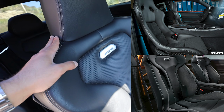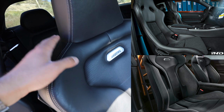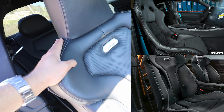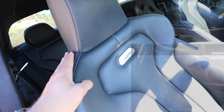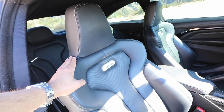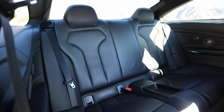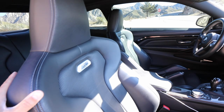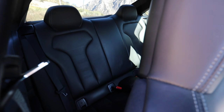So for the M4 GTS, they have 2 seat options available. You can get the same seats from the M4 CS, or you can get the genuine M Performance, really expensive race buckets, which go for probably north of $5,000, but they are absolutely made for the track and they will keep you planted inside of that car. And while we're in here, something to note about the GTS is it comes with a roll cage. It basically turns the M4 into a 2-seater, which this is a 2+2. Honestly, it's even a 4-seater.